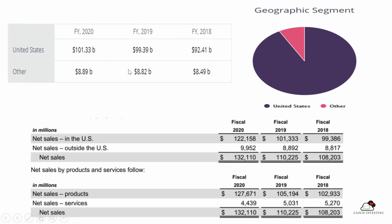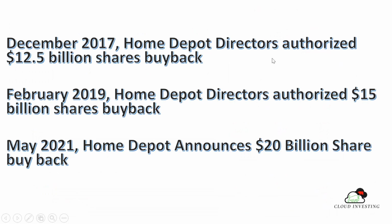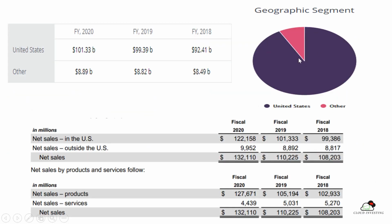Home Depot is mainly in the United States and Canada. You can see from this chart that about 95% of their revenue is from the United States, and only a little bit is from outside the United States. You can see that net sales in the United States have been increasing in the last 3 years, and outside the United States is also increasing. It means that Home Depot is starting to focus on overseas business to grow their revenue and their company.